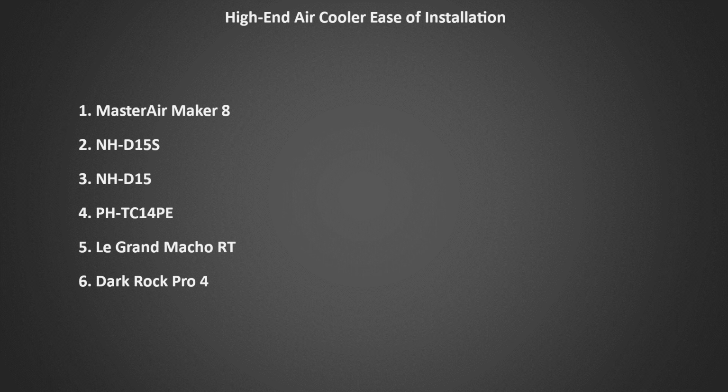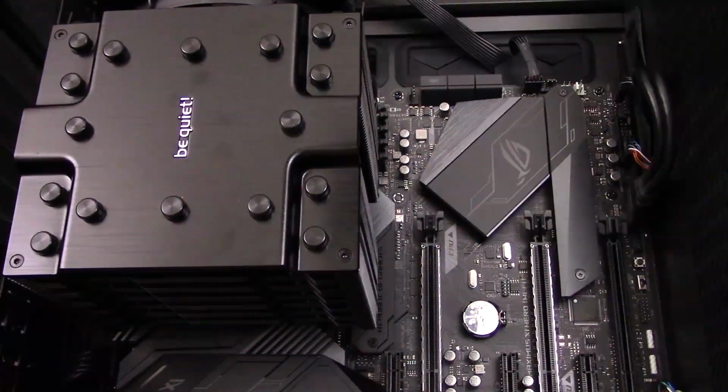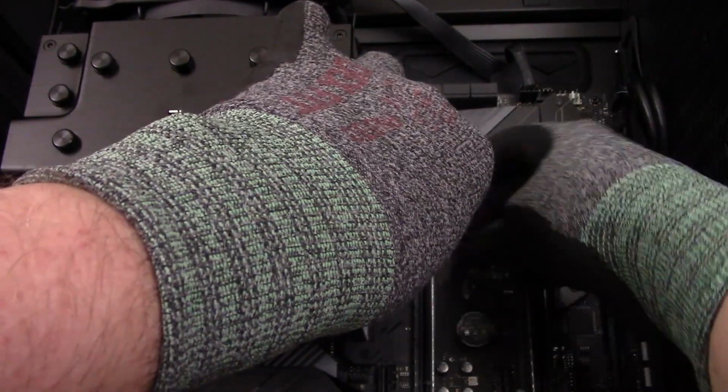Installing inside a case can be extremely difficult. Either way, you're going to have to spend a lot of extra time getting the Dark Pro 4 installed. You will definitely have to remove your GPU in order to install the cooler fans, and the fan clips can take a very long time to get installed correctly.